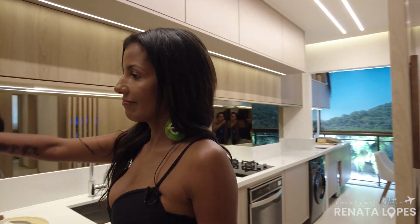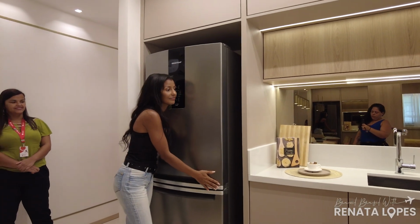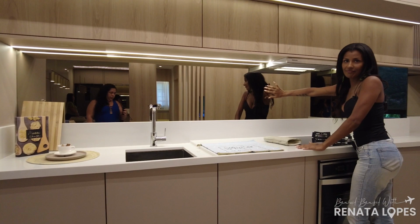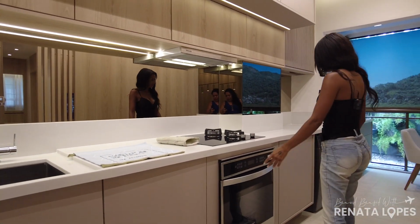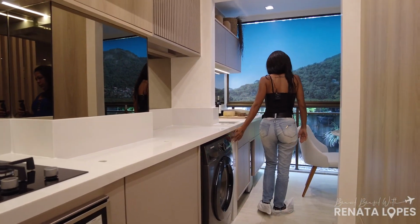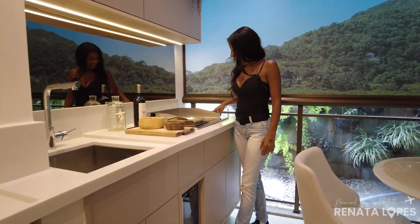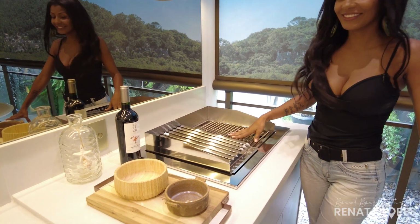Here's the kitchen. The refrigerator. Then here, the cooktop. Oh, I like this. Very good. In the mirror. Oven. Laundry. Oh my God. I have a barbecue. Electric. I love it. I love this area, you know.